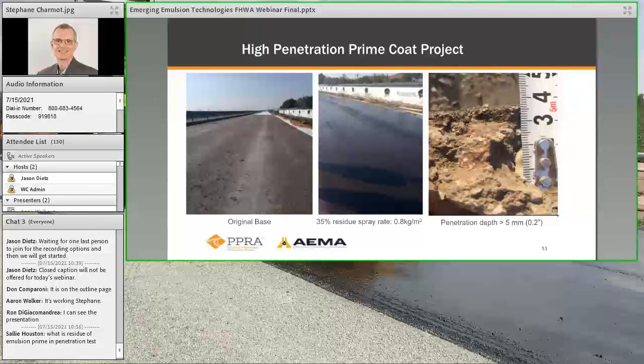And then if we go to the next slide, now we're talking about a real project. We have narrowed down our best formulation, and we're ready to use it on the project. Again, we had in mind to come up with an emulsion formulation that would ideally be solventless, so that it would be sustainable and better to some degree for some of the properties we're looking for. And we can do a full-scale project, and in this case, we can see the original aggregate base on the left side of the picture.